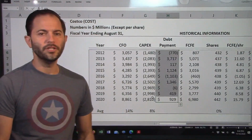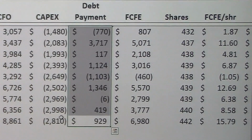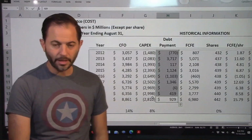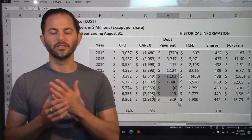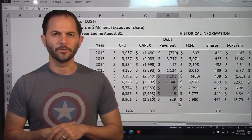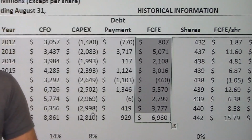They don't have too much debt, so you'll notice that the debt on this chart kind of goes positive, negative as they borrow or spend and repay debt. Recently, it has been positive. That probably reflects the slight increase in debt that we've seen over the last 8 years. I add all these up and I get the free cash flow to equity holders.